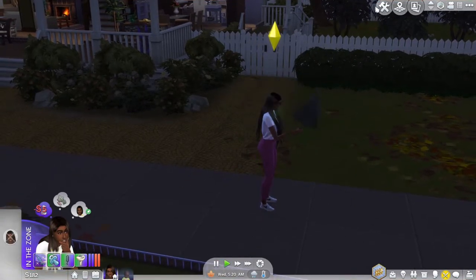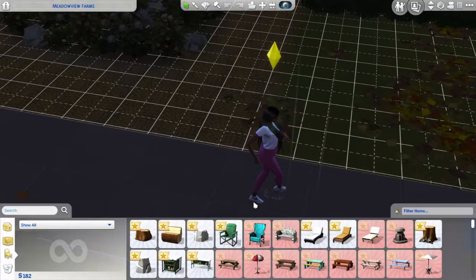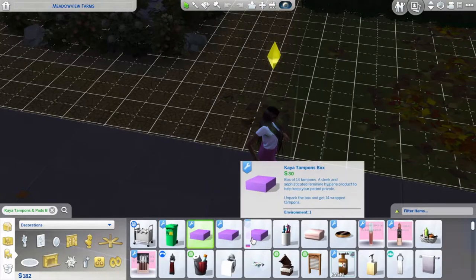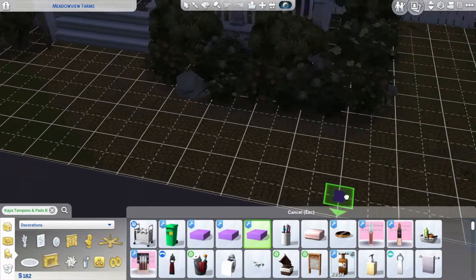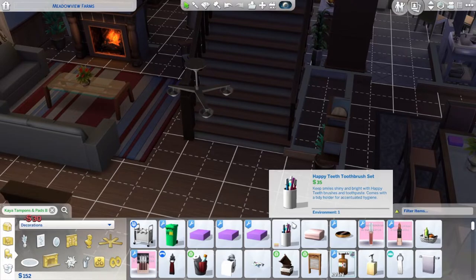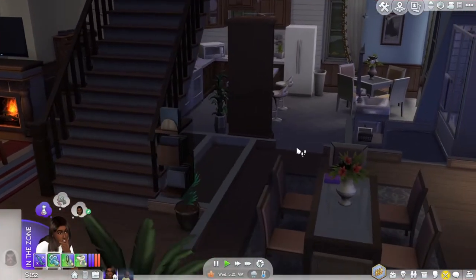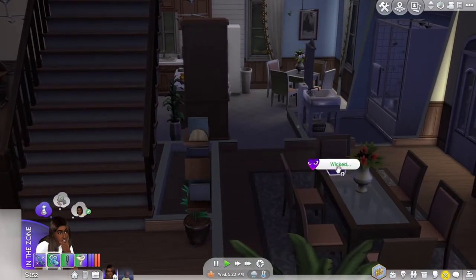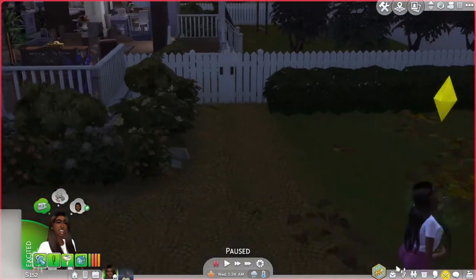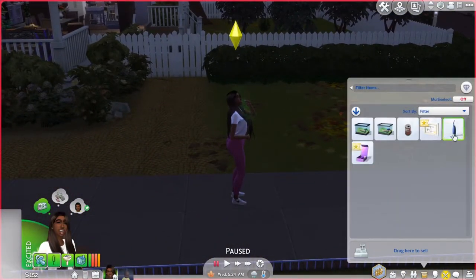We have to buy her... Let's say that the hospital gave her an extra pad, and she left, so we're gonna buy her a pack of tampons. We have to go look for that baby. Let's put this in your inventory. Open box, unwrap a tampon. So just unwrap all of them.